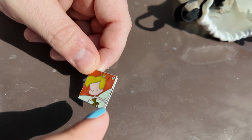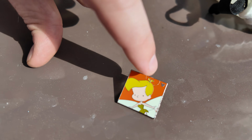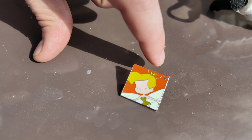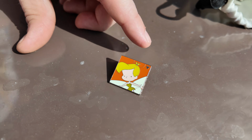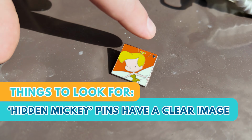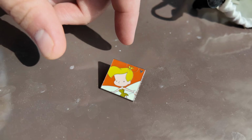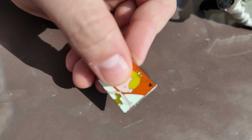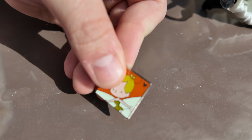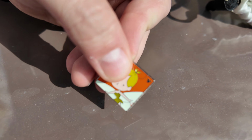The bun is orange. You can also tell, I think that is supposed to be her bun in the orange. On some older pins, you'll see these little hidden Mickey pins, where you'll see that little Mickey shape in the top corner of this specific pin. Make sure you look at the shape of that, because a lot of times if it's not a clear Mickey shape, it's a fake. This one is actually pretty decent.